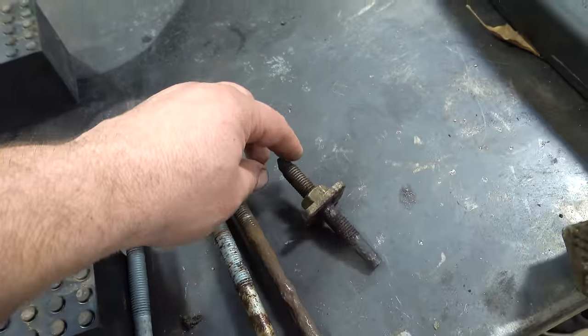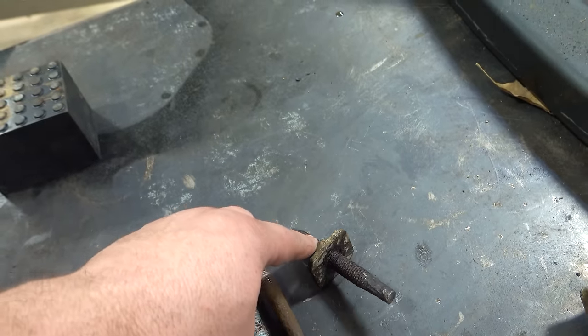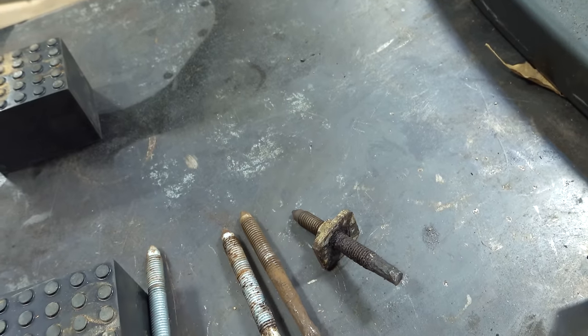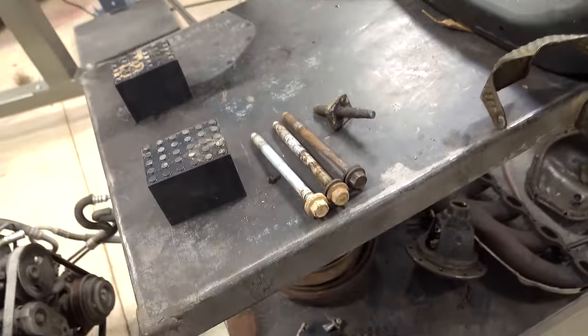I am currently trying to track down and see if I can get a new captive nut or if I need to try to get these fully separated. That we'll find out soon. My friend Jason is helping me get a couple of the parts we need. I got a nice bit of dirt there on the face. We're not going to be getting the engine in today and started like I wanted.